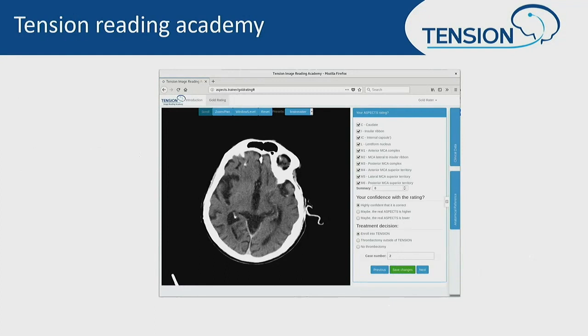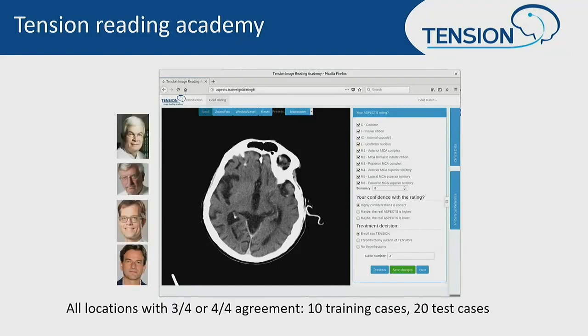And to make sure that we have a reasonable inclusion, we developed an online tool for training and testing the sites on reading the ASPECT score with actually very ugly images, and this is one of them. There is a training with 10 cases and testing with 20 cases. And the question is, what's the gold standard? And we did this with these old heroes of strokology in Germany.